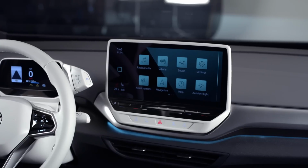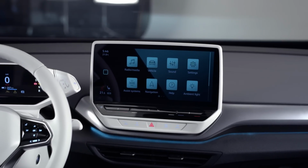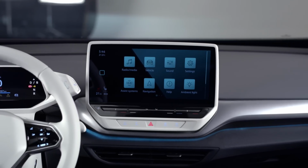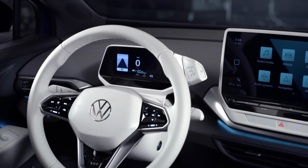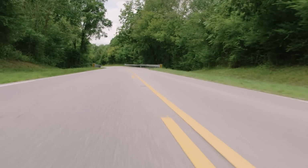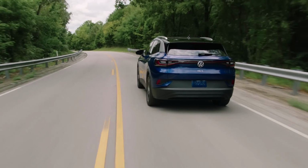You have to remember, Volkswagen isn't going after the Model Y crowd or even the Mustang Mach-E crowd. They see the ID4 as a family mover, an efficient, affordable family mover, and more likely to take away sales from the Toyota RAV4, the Honda CR-V, and the Subaru Forester. And the performance is more than adequate to compete with those vehicles.